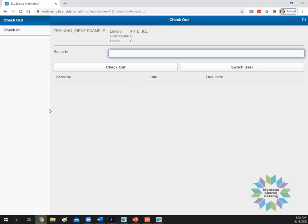Okay, so I just created a training user for this example. Thank you everyone for your patience. So Irene here has her card and she came up to the kiosk or the self-check and was able to scan it. And now she is going to scan an item from her library and click checkout.